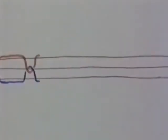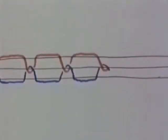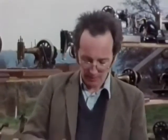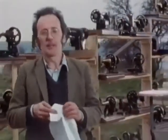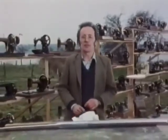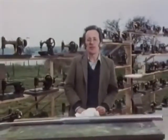Unknown to Thimonnier, other inventors were experimenting with a different sort of stitch, lock stitch, using two separate reels of cotton. The machines were more complicated, but the stitches they produced were neater, and they didn't pull apart so easily. The secret of these machines was really the brilliant shape of the needle itself.